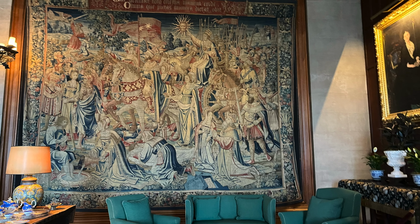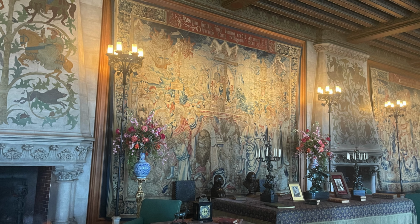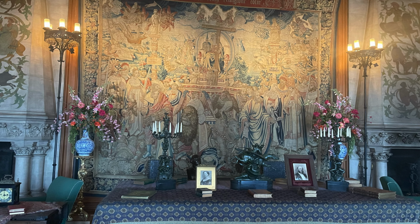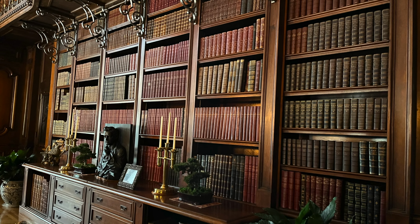This is the tapestry gallery, and there's just all kinds of pieces. And there's one of the fireplaces. Didn't you say earlier there's like 65 fireplaces? And then, again, more of the tapestry room. And then into the library. The library is just a magnificent look.